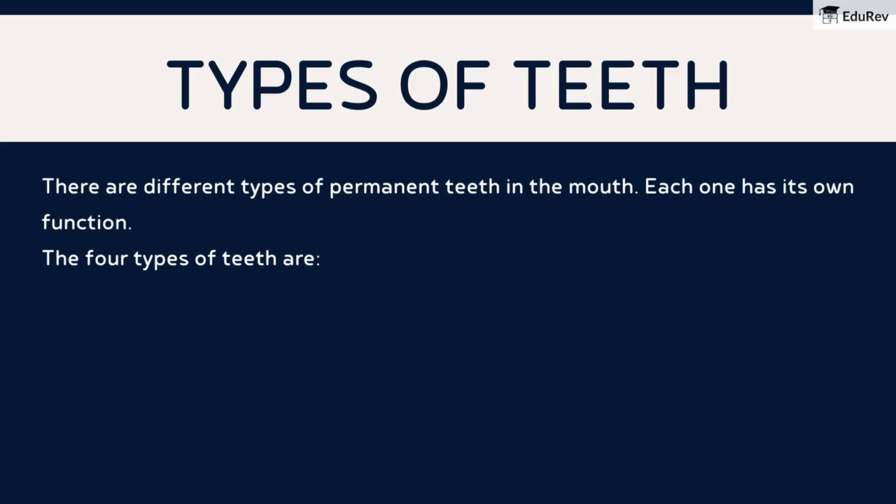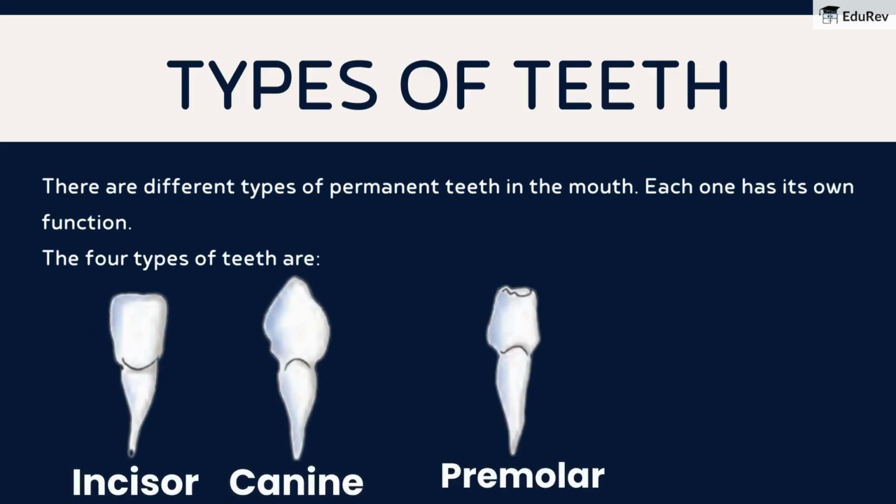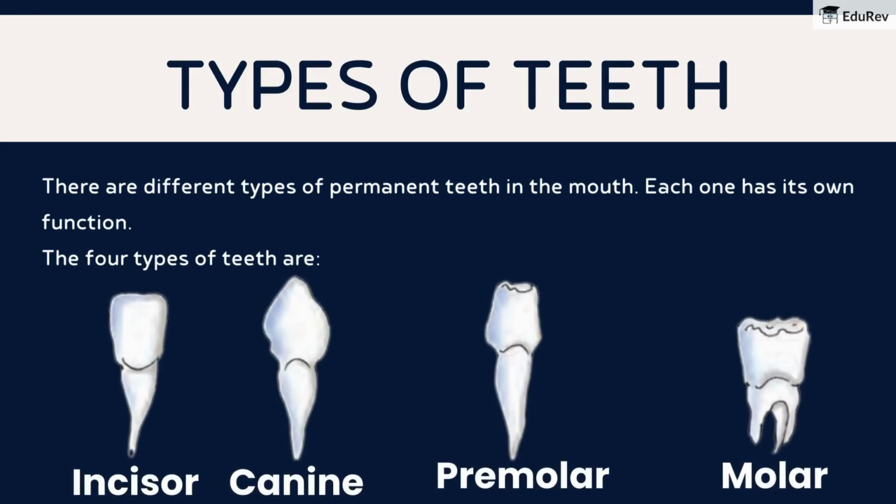In our mouths, we have different types of teeth, each with its own job. There are incisors, canines, premolars, and molars. Together, they help us bite, tear, and grind our food.